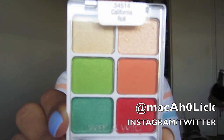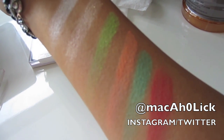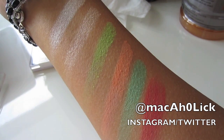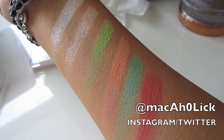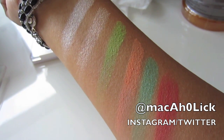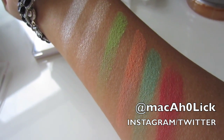The next one here is 34514 California Roll. Look at these colors. Does this not scream out spring? These are the swatches. This one did take a little bit of layering up, but the one that I really liked is the peach kind of orange one. As you can see, the last 4 shades are a bit more pigmented and obviously have color to them. But overall, I really think with a really good base, you can definitely work with these. So that is California Roll.